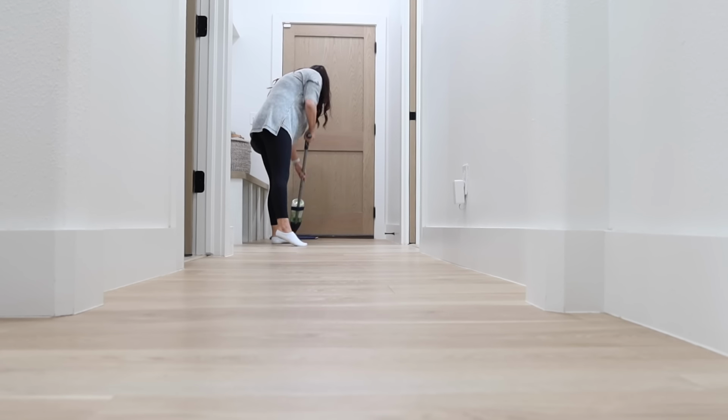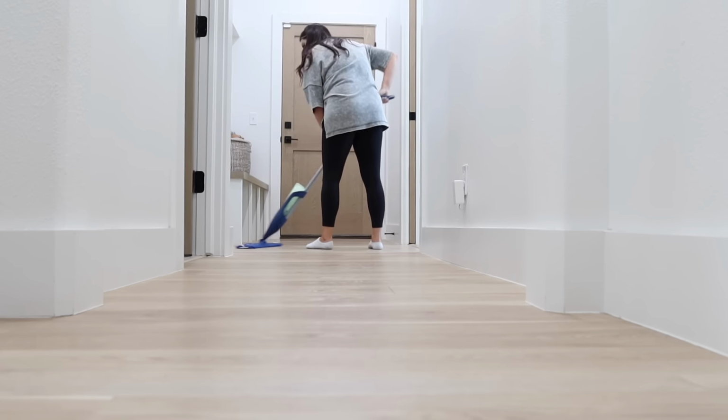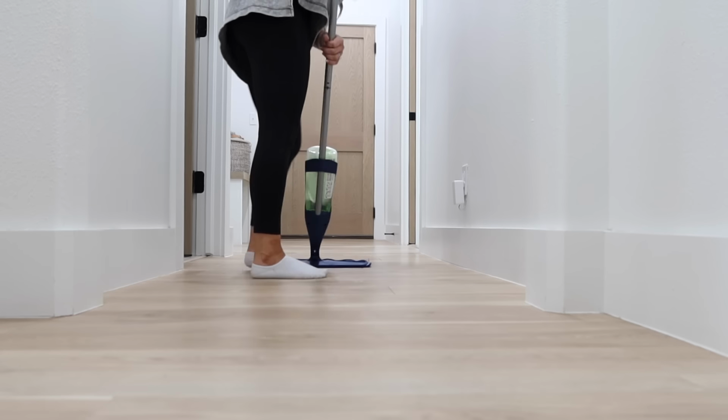Or we left roses on the countertop from Savannah's dance competition and they were dying when I left. I came home 5 days later from a trip and they were alive and well. So I don't know what it is. It's just so fun coming back.